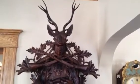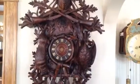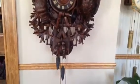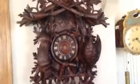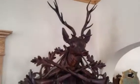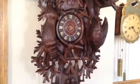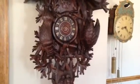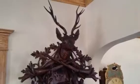Okay, we're going to use this video to give you an up-close look at this magnificent Black Forest hunter cuckoo. And this is a very large clock. This is considered a 5-foot clock. Its actual measurements from the top of the antlers on the stag all the way down to the bottom on the game bag, so this does not include the chains, the weights, this is all clock, is 56 inches. So it's an absolute monster.